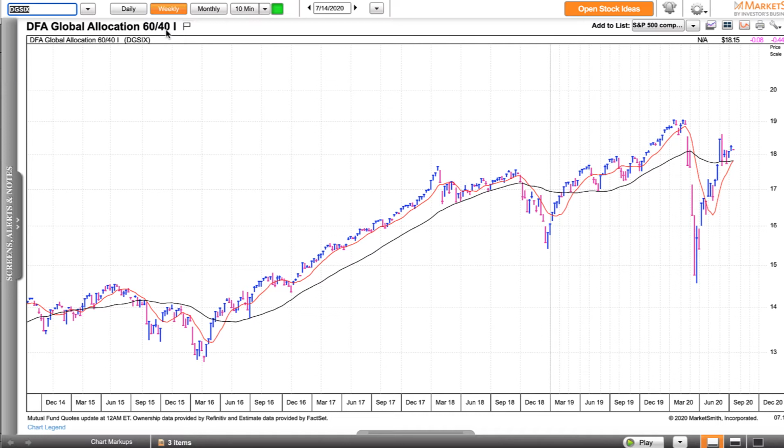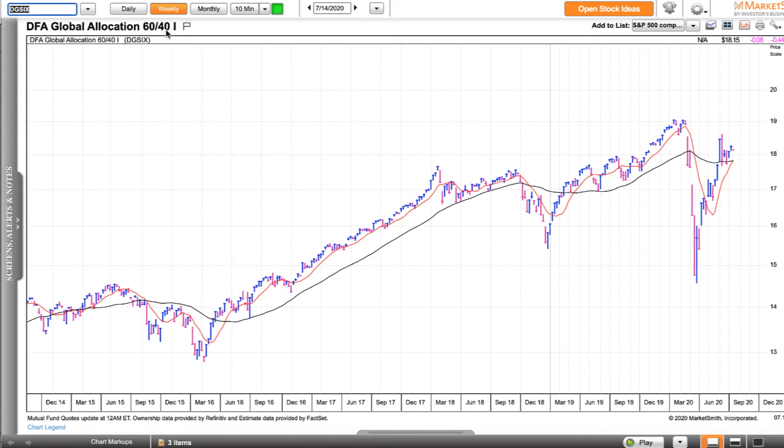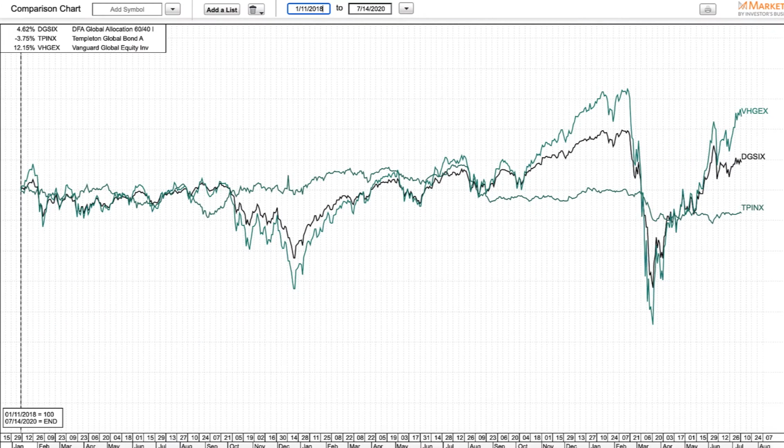And I get that. Bonds don't have the potential for that skyrocketing price appreciation the way growth stocks do, but they do serve a purpose to mitigate the volatility of stocks. That is why you own bonds. And here's why that is important. I'm going to show you this in just a minute. During times when the stock market is declining, bonds often, not always, but most of the time, bonds will rally when stocks are slumping. And that's a good lead-in to this next chart that I want to show you.